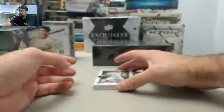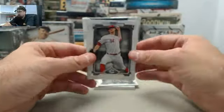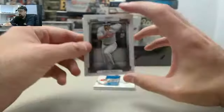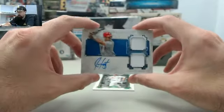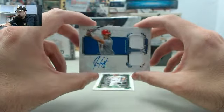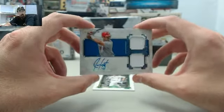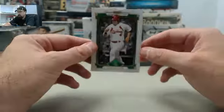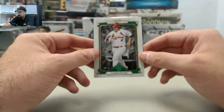Next giveaway is up next, and we've got the Tony Cingrani, the Dominic Brown, the Albert Bell, and a nice Juan Gonzalez dual jersey autograph. This one is 4 of 99 on the Juan Gonzalez, and the Yadier Molina green 137 of 199 to finish out the pack.